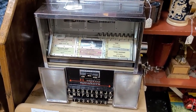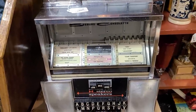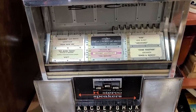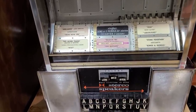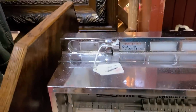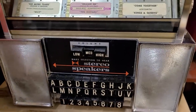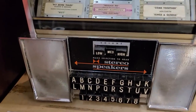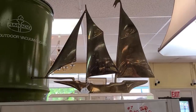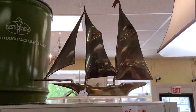Old-fashioned restaurant jukebox here. You could flip through the selections and then push the magic buttons down here and put some money in the slot there, and then you got two speakers here for your booth. That's cute. $300. This brass sailboat, $20 too. Good price.